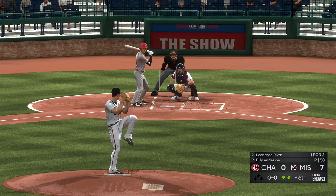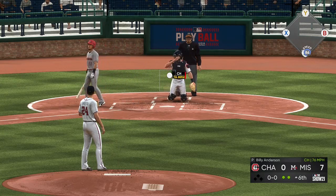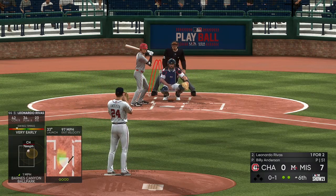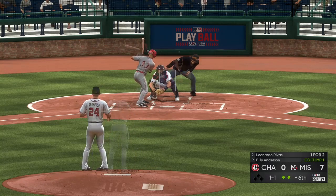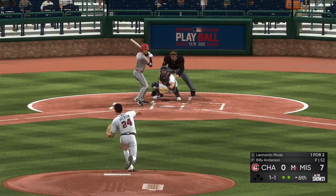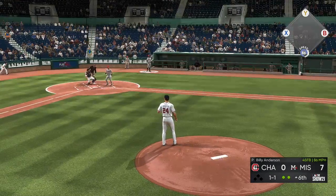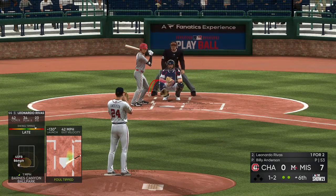At the plate now, Leonardo Rivas. He swings and hits it foul off to the right and out of play. One for two in the ball game thus far. Here's one that misses high. It's one and one. A little behind on that swing, and now he'll try to shorten up maybe and protect the plate.